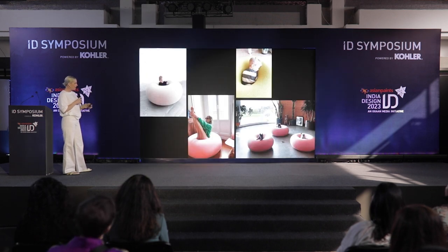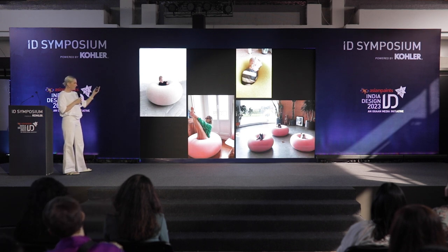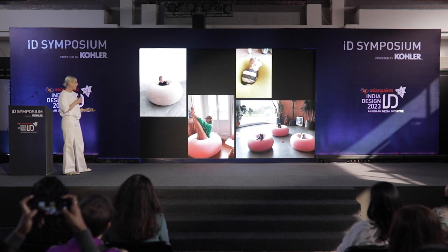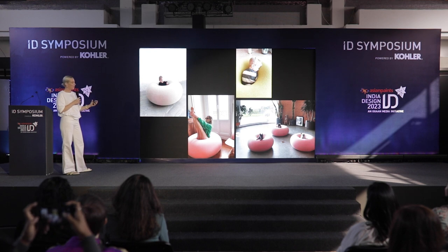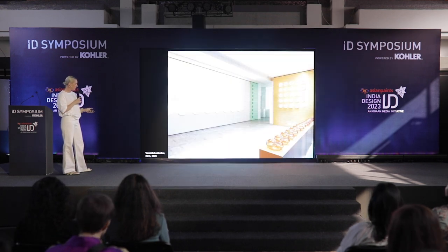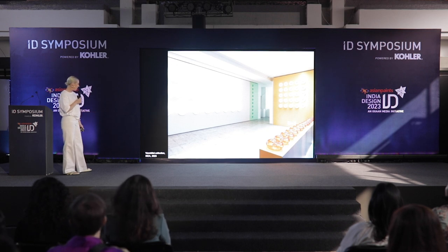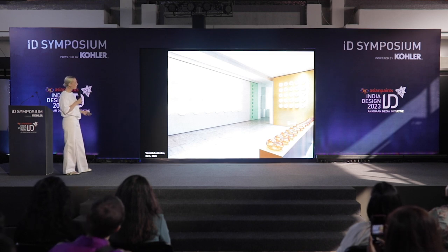And these objects kind of also have a life of their own, and people love to sit in them. Also, animals like to sit in them. And you see, again, that it has a very different aesthetic with this soft, upholstered materiality. And then more recently, I launched a collection with IKEA, which is very Taurus heavy as well.